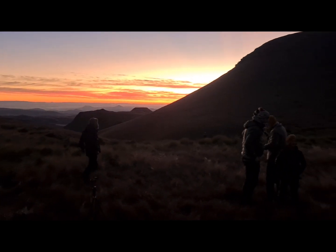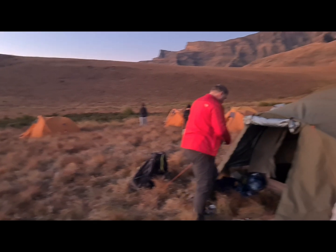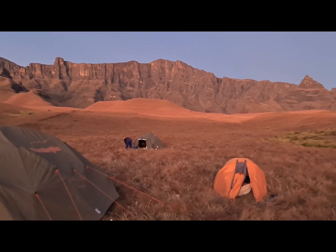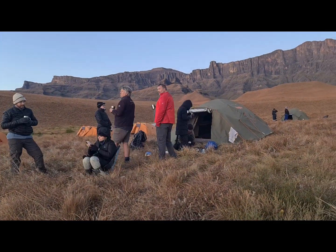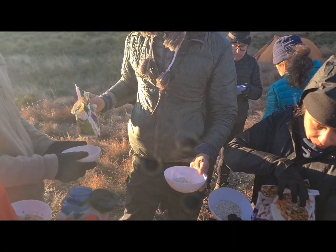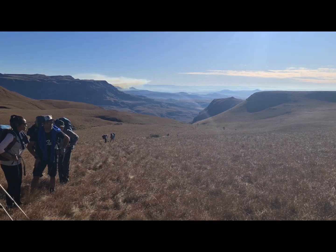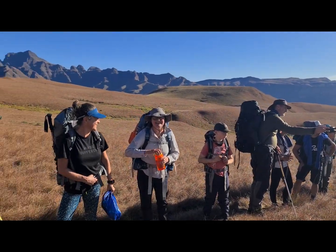Nice early morning. Everyone's gathering. The kettle's on. We're going to be having coffee just now, and we're enjoying this beautiful sunrise on the mountains. Breakfast time in the Drakensberg. Yes. Just left our campsite, walked up a little bit, and we're looking at the views.